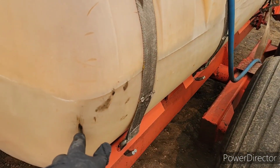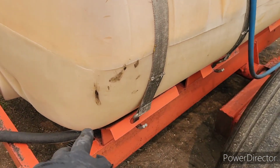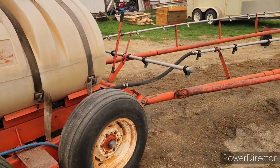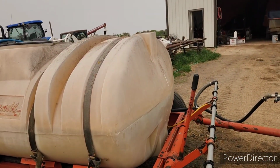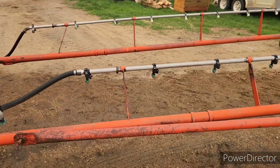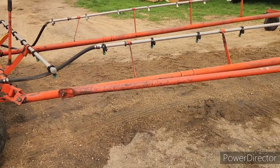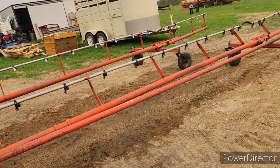See, there's just a hairline little tiny crack right there, but it's not leaking. Right there. But like I said, the tank's not leaking, so not at this point. It's an old tank. It could explode at any time. I'm sure if I filled it right to the top, I'd find all kinds of leaks. But we had her running. Obviously, you could see the water on the ground, wet ground anyway. All the nozzles were working nice.